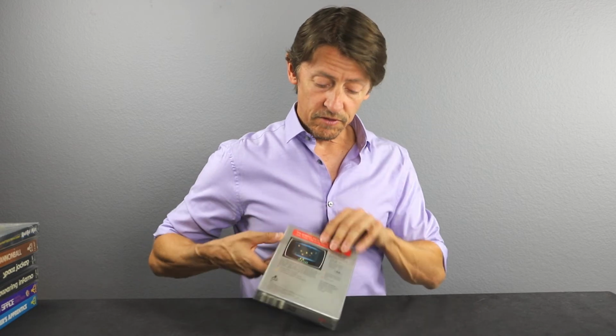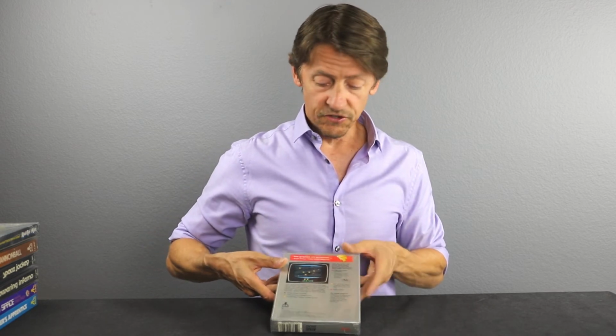The seal looks great. I don't see any problems with the seal itself. I don't see any real problems with the box here. I don't see any problems with the box. The seal looks great. The box looks great. This one here, easy an 8.5 to 9 because there's a little bit of abrasion across the bottom.